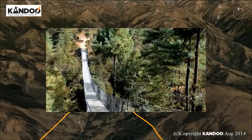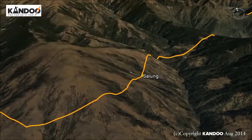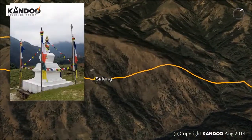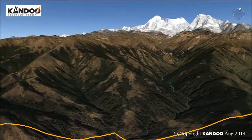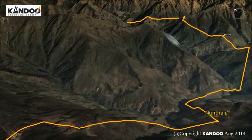Day 6. Trek to Nuntala. Nuntala is approximately 5 to 6 hours walking distance from Jumbesi. The trails climb to Salung at 2,980 metres, where you will have the first views of Mount Everest, heading towards Ringmokola and climbing up to Sherpa village of Taksingdu. You later descend through the forest to the Nuntala.